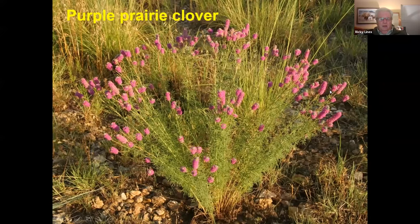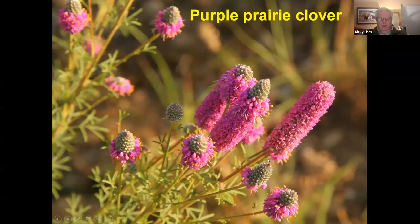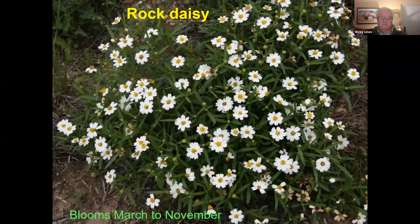Here's another one called purple prairie clover, another dalea, that has multi-stem growth, much like the golden dalea. And it has the bright purple flowers. There's also a white prairie clover that you'll see. It looks very similar, it's just white. But these are all good pollinator plants as well as being beautiful. However, they are eaten by cattle and they are eaten by deer.